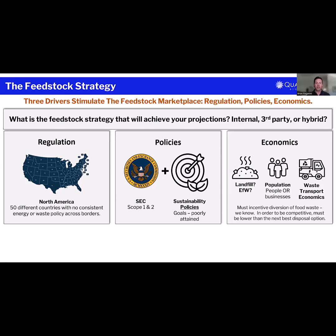And then finally, you have to look at the economics of diverting food waste. If you live in an area or your facility is going to be sited in an area where there's landfilling or energy from waste, you have to look at population saturation and density, whether that's population of businesses, population of people, and then the waste transportation economics. What is the cost or the threshold cost of transporting waste from the point of generation to the point of disposal? What is the geographic range? What do those economics look like as far as disposal of transportation of those materials? And how does that factor into your financial projections?